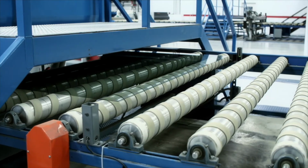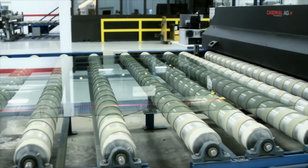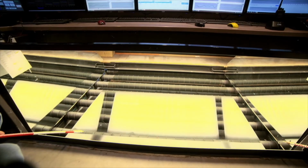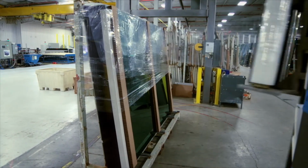After the coatings comes rigorous inspection. Sophisticated cameras and instruments look for any defects, and in the control room, technicians observe both the glass and the entire coating line to ensure that you get the very best product possible. After inspection, the glass is gathered in an accumulator before it is cut and wrapped to ensure integrity.